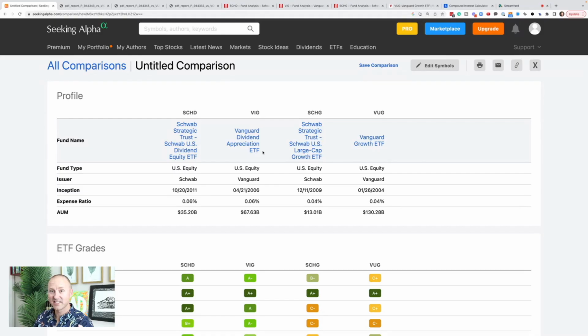Hey friends, today I'm going to tell you about two Schwab ETFs that outperform Vanguard ETFs in every category with less volatility. These two ETFs give you a basket of dividend and growth stocks, and they could help you become a millionaire and hit that early retirement goal. So let's get into it.